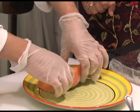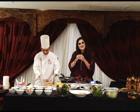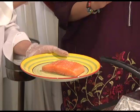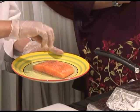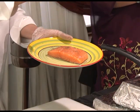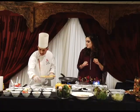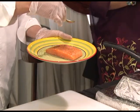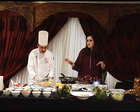This is the salmon. A salmon with skin. So the skin is the most tasty part of a fish. Now add the salt. Okay. Black pepper crushed. This is a lemon pepper. Lemon pepper. Okay. A little bit of Cajun spices, if you like Cajun spices. Is this the 5 spice? Yes. Okay, 5 spices.